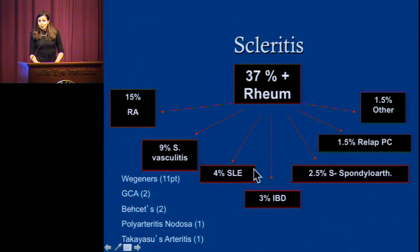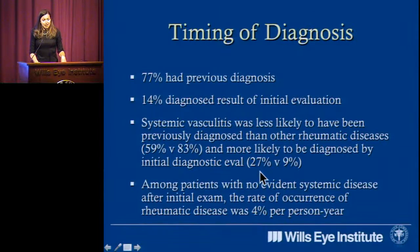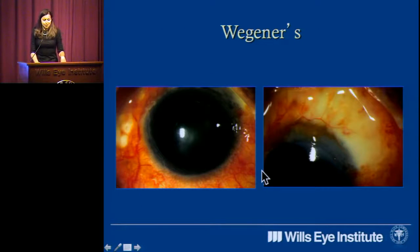The vasculitis patients, Wegener's patients, often need a more aggressive course, such as cyclophosphamide or Cytoxan, whereas the inflammatory bowel disease patients never get treated with that medication and are more likely to do well with Imuran or another agent. So something to think about as we see these patients.